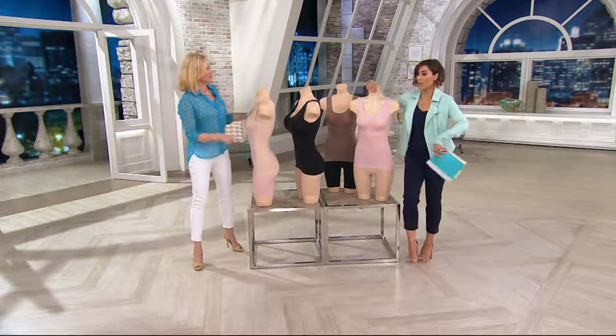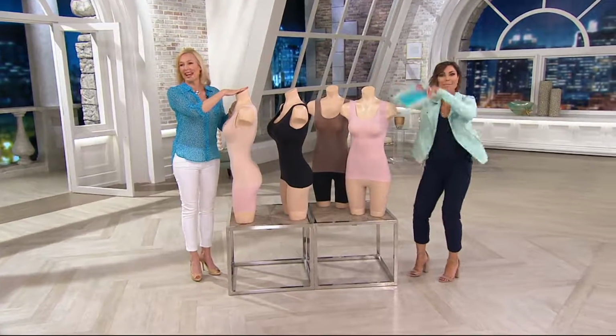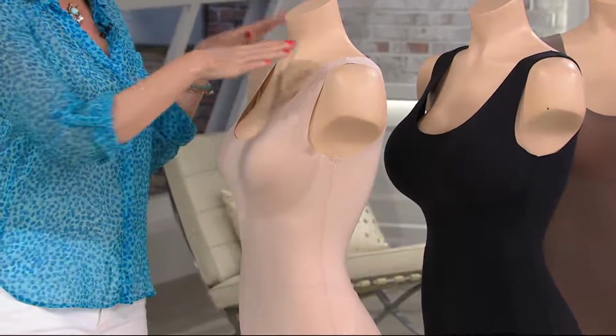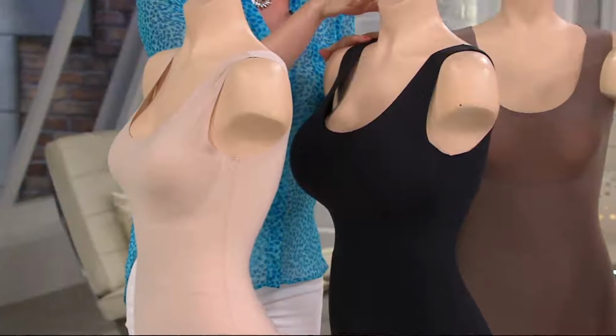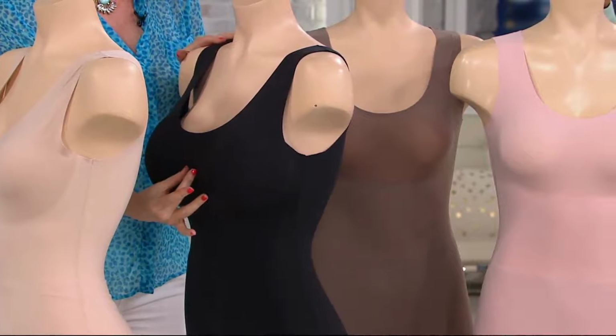Let's go over colors real quick. Okay, let's start with nude. I was going to say let's mix it up, but let's start with nude. The soft nude, I have that on under this illusion top, a great base layer, especially under your lighter colored clothes. And then the very black, which is so elegant, especially if you're dressing up at nighttime or you want it peeking out from under a shirt.